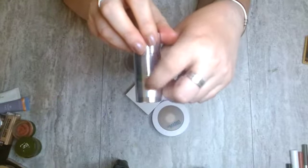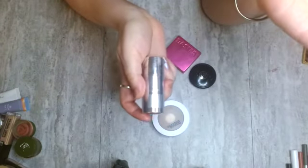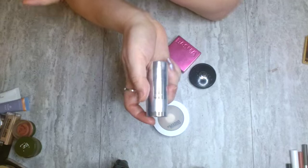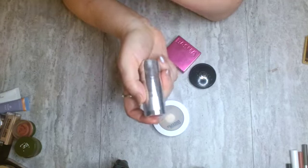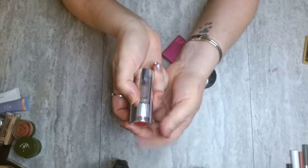Also, if you are looking for this, it is available through JCPenney Beauty. I don't even think it's available on the Uoma website anymore, but I know that JCPenney has it. I don't know how long. I don't know why, but they do. So I'll find it and I'll link it.